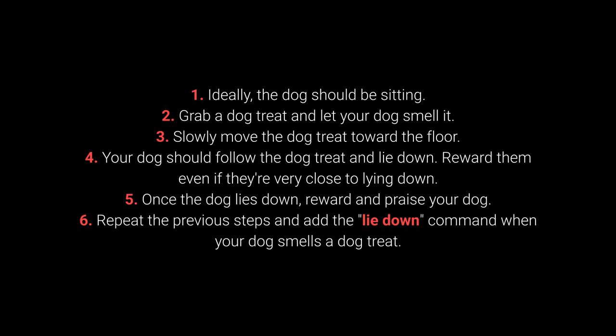Reward them even if they are very close to lying down. 5. Once the dog lies down, reward and praise your dog. And 6. Repeat the previous steps and add the lie down command when your dog smells a dog treat.